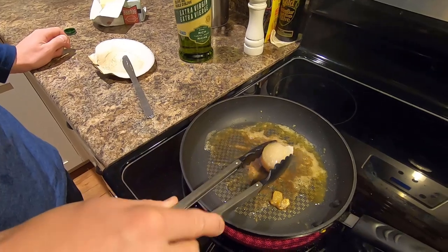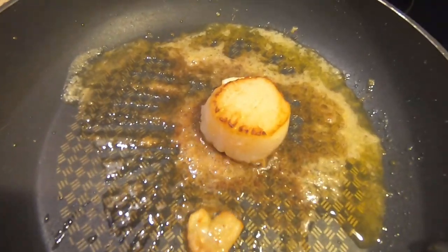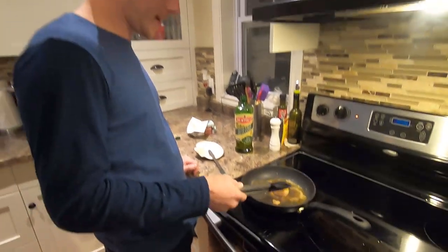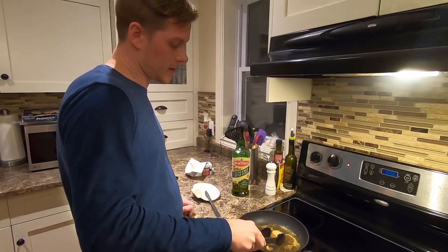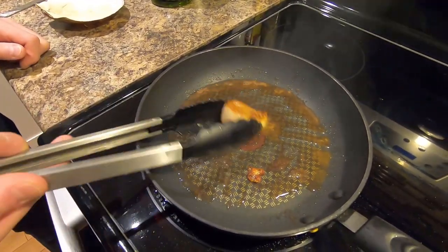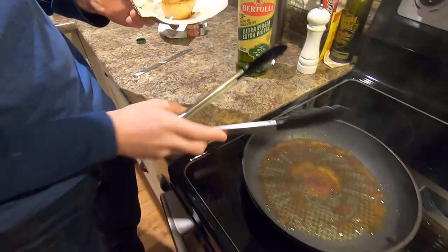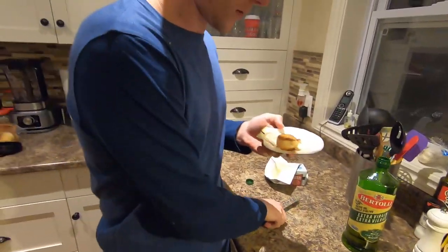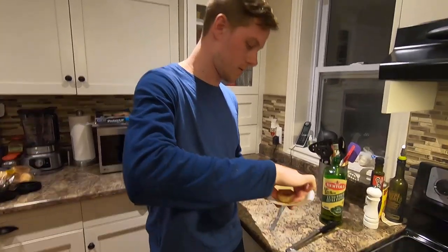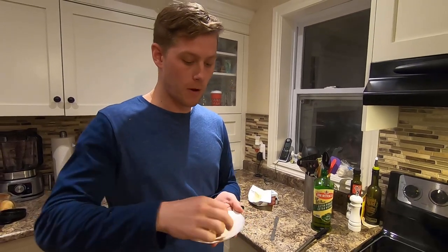Okay, so now we're going for our flip. Let that sear. Awesome. So now I'm gonna wait about a minute and a half. I really wanna get it nice and crispy. So there. That looks about done to me. Oh man, that smells awesome. This is wicked. Oh yeah, that's really good. That's great.